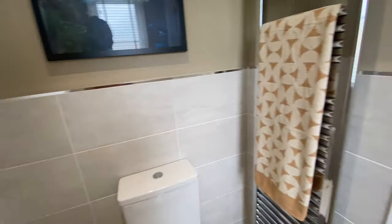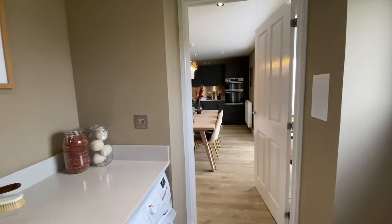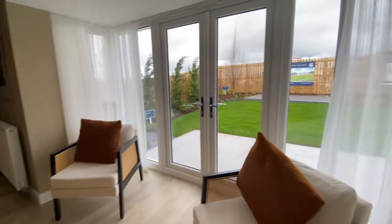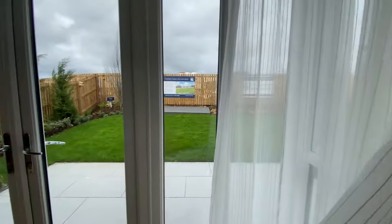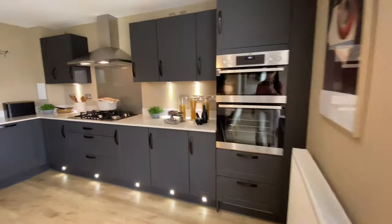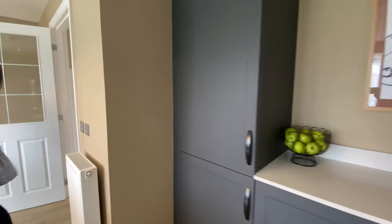But this home had a few gems that I really enjoyed. I enjoyed the open plan kitchen. I enjoyed the utility room downstairs and the windows, windows that are attached to the garden and the French doors, that conservatory feel. I believe for that price, you are getting your money's worth.